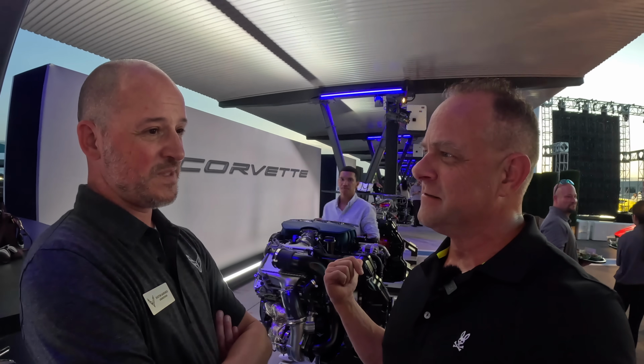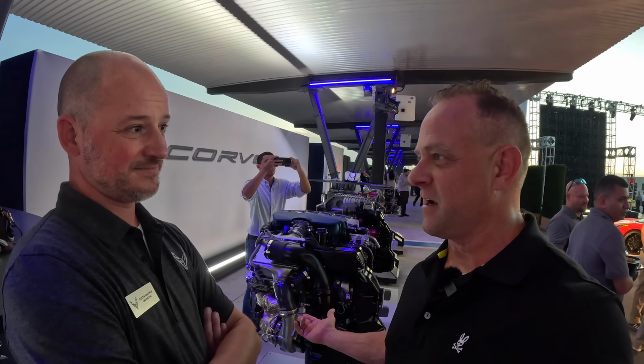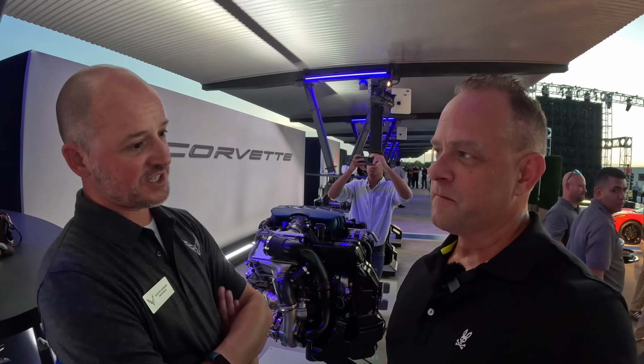And how much boost does it run? Under nominal conditions, it runs about 20 PSI. It can go over that in excursions and hot conditions. Okay, 20 pounds of boost nominal, probably with all built internals. I mean, this thing's like a built motor coming from the factory, right? Yeah, so the big difference is there.